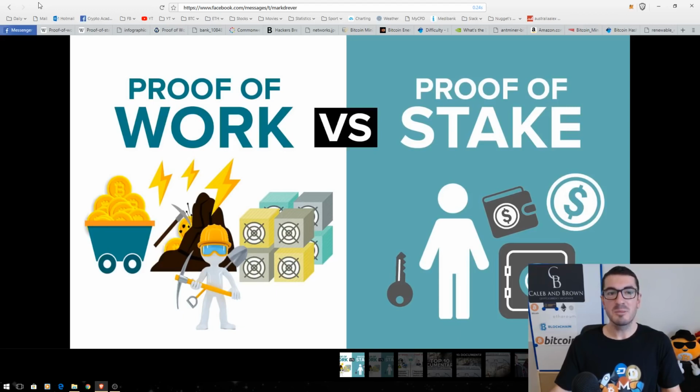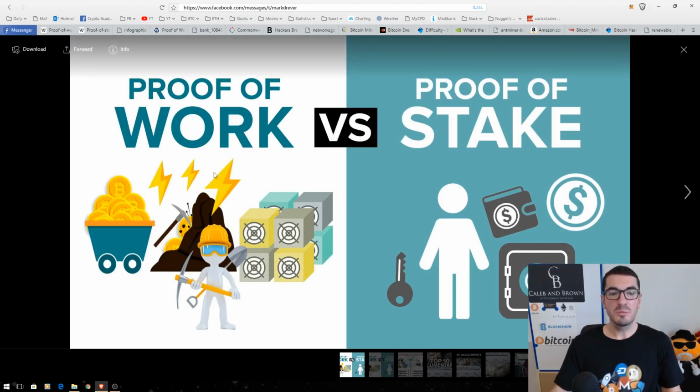In this video I want to clearly explain the difference between proof of work and proof of stake. Both are what's known as consensus mechanisms, ways for cryptocurrencies to validate transactions, agree upon the state of the network, add a new block to their blockchain, and update that ledger. Now, proof of work uses computers to solve equations, and proof of stake uses owners of that cryptocurrency locking up their coins to validate the transactions.